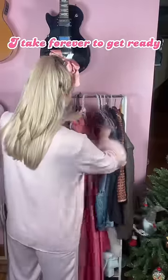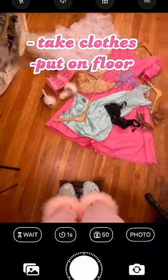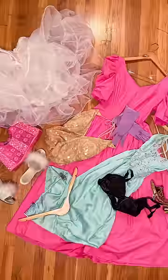Now for this last one, I take forever to get ready, and every time I get dressed, my room looks like a Hoarders episode on TLC. So this next photo is inspired by that. Take your clothes and throw them all over the floor, but on purpose this time. Grab your step stool, and there you go.